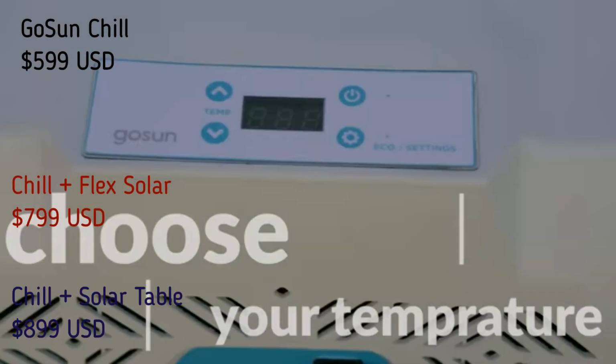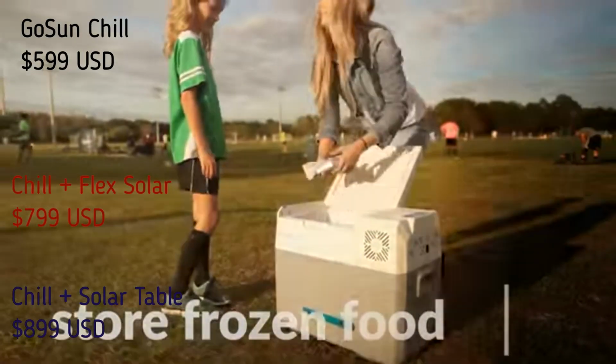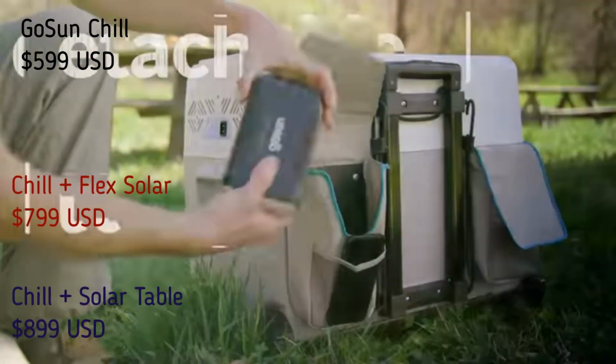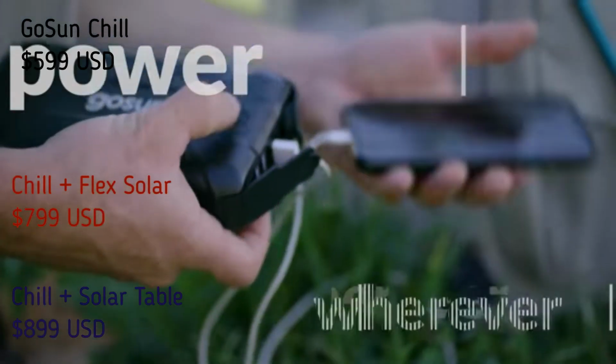You can choose your desired temperature, allowing for it to be cold enough to store frozen food. Beyond fueling your fridge, the battery is detachable, so you have power whenever and wherever you need it.